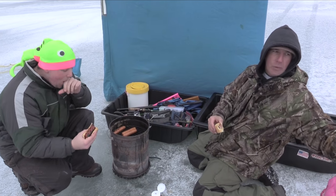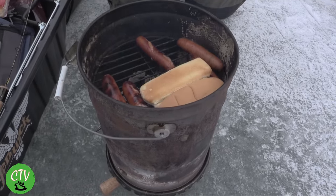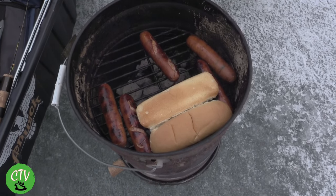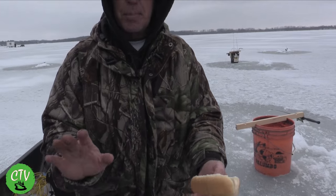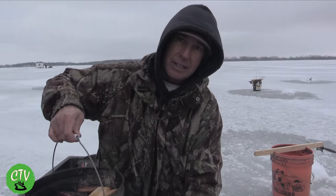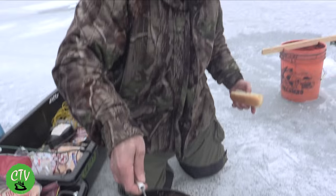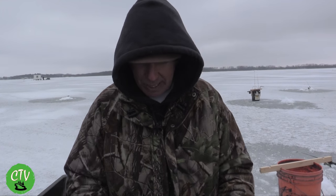So the pail itself, I got two grates in there. I got a grate down below with my charcoal, and I get a little bit of air from my charcoal. Then I got another grate that I can put my food on. When I go ice fishing, I put everything in my pail: my food, my charcoal, everything goes in there, and then I put my lid on top, which keeps everything nice and dry. And then once we get out here, we light it.